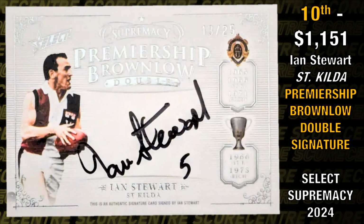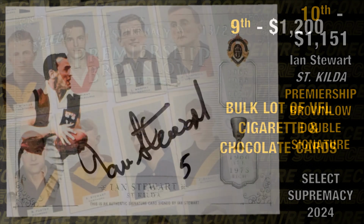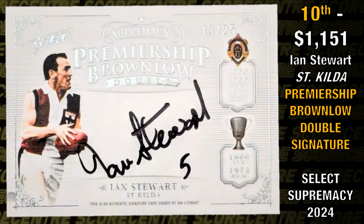Then in 10th spot for $1,151, we have an Ian Stewart Premiership Brownlow double signature. Brownlow medalist in 1965, 66 and 71. And Premiership winner in 1966, the Saints one and only. And also playing for Richmond in 1970. I think that looks like 73 or 78. No, it's one of the 70s.